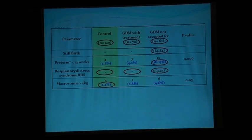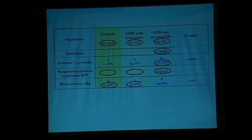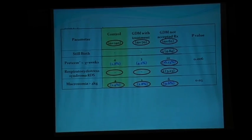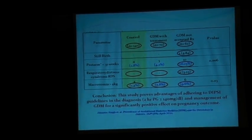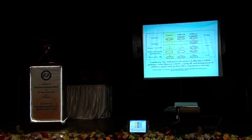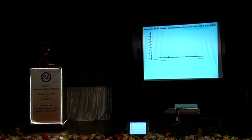Macrosomia, you can have an idea, 1.4% was also in the control group. It could be reduced with the treatment of the GDM, but it has been found to be increased in the people who have not accepted the GDM treatment. The conclusion is that there is an advantage of adhering to DIPSI guidelines in the diagnosis and management of GDM for a significantly positive effect on pregnancy outcome.